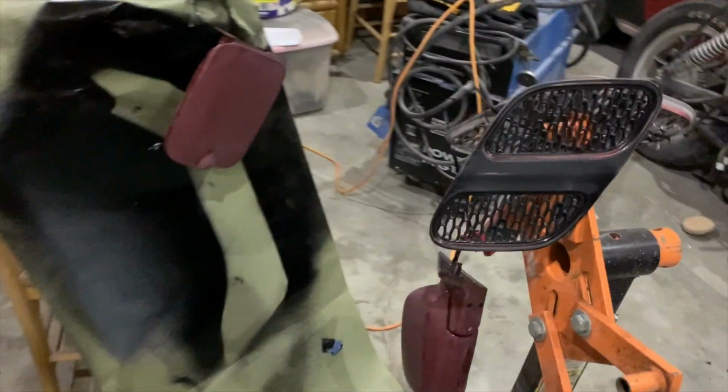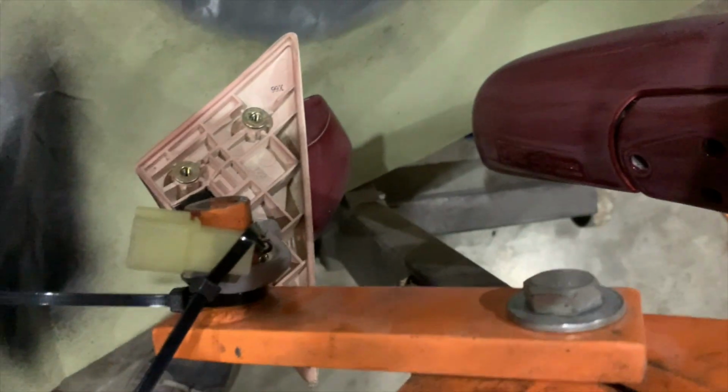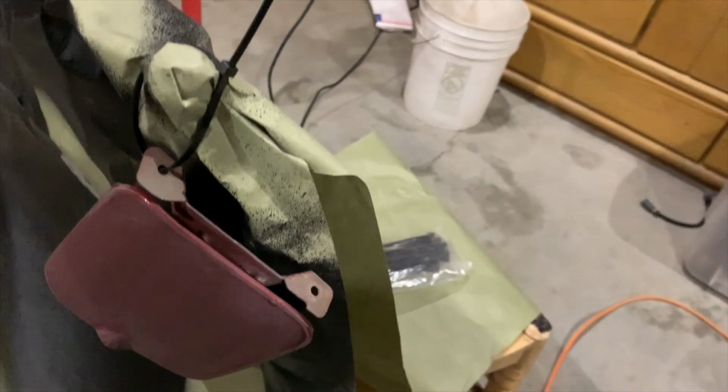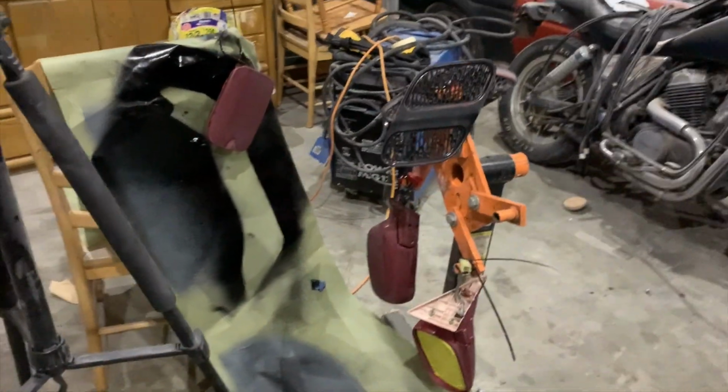Everything's clean enough, and I got my engine hoist rigged up, so I'll show you what we're working with. Zip tie's got to be your best friend, you know what I mean? So I've got the mirrors hung on the bottom of the stand and cable tied the wiring. And then the vents, I zip tied them to the top against each other so that I could just douse them. And then I've got my gas door zip tied to the back of this chair. So let's get this thing going.